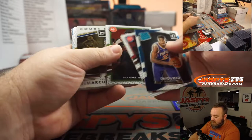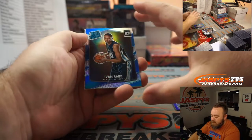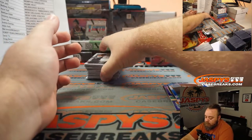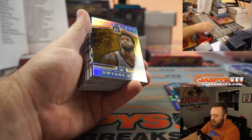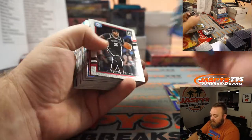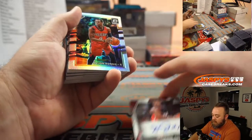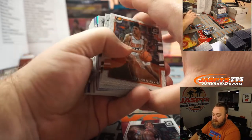Devon Reed for the Suns. Yvonne Robb, rated rookie, hollow. Memphis Grizzlies, Dimitri. Dwayne Wade, Court Kings, silver for the Cavaliers, Kevin Hall. Sindarius Thornwell for the Clippers. And Signature Series, Damon Jones. Miami Heat, Andrew Simeon. Rajon Rondo, hollow for the Pelicans, Matthew Parsons.